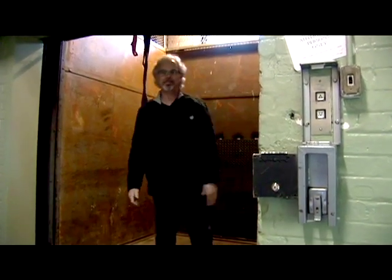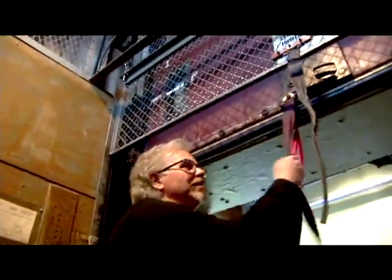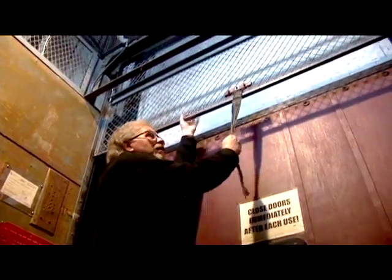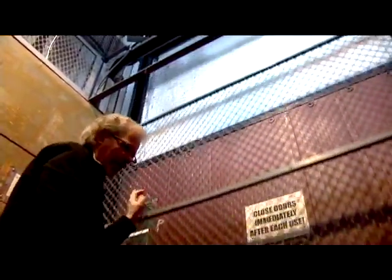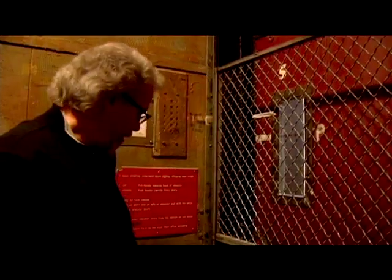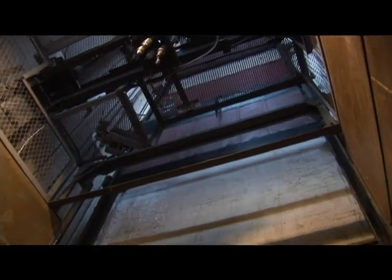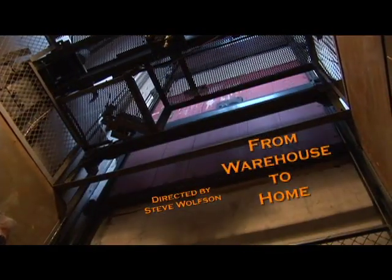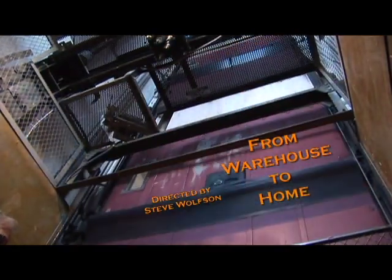Hi guys, welcome to the Strathdee building. Come on in the elevator. So this is the elevator. It operates manually, and so you have to drive it yourself. When most people say, oh, I feel like I'm in New York or someplace, it sets the mood right away the minute they enter the elevator. They know that they're actually in a warehouse.